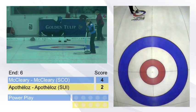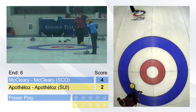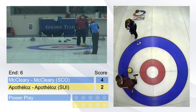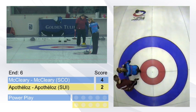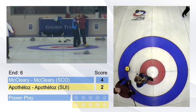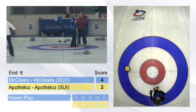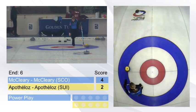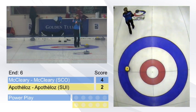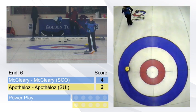Exactly. And we now have a power play. So McCleary have elected to place their power play. It goes just in the middle here and in front of the T line. Judith actually explaining it very well. So the in-house rock, that's the yellow rock for the team with the hammer, goes into the house in front of the T-line, and it just splits the 8 and 12 rings. But this is the power play for yellow.